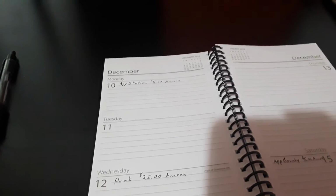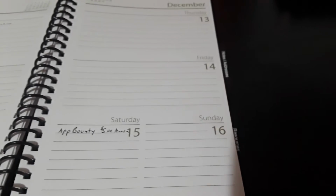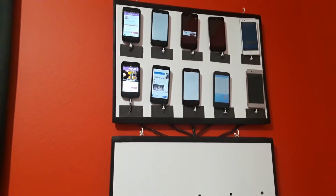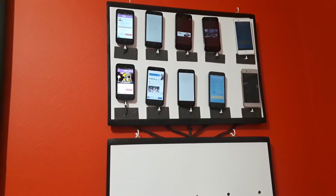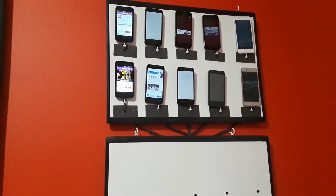We have AppStation for $5 after we zoom in, Perk for $25, and then AppBounty was a $5 Amazon. Everything, I know people ask me, hey, are you doing PayPal? No, I'm not cashing out to PayPal at all. I find it's just so much easier to deal with Amazon gift cards. It's just a quicker way. You get your money faster that way.